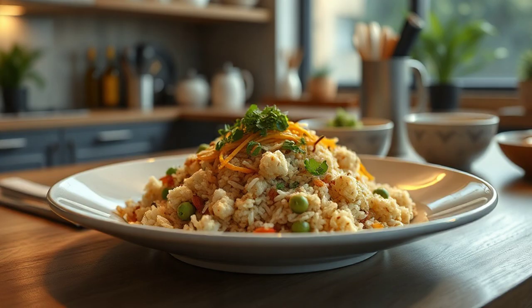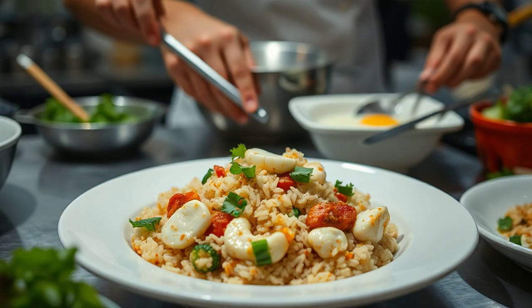Next, we've got a warm, savory option that's perfect for chilly days at the office. This cauliflower fried rice with egg is a total game changer for anyone missing takeout on a keto diet. It's great for work because it comes together quickly and tastes even better the next day.